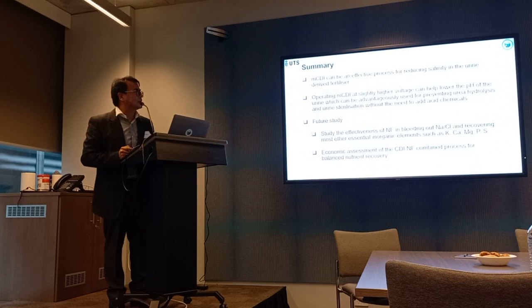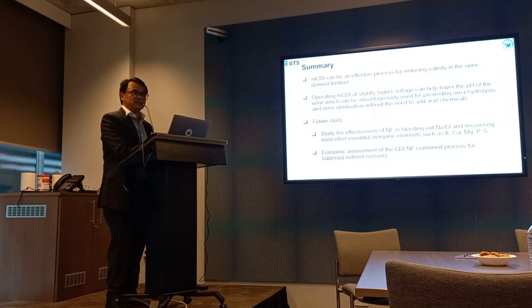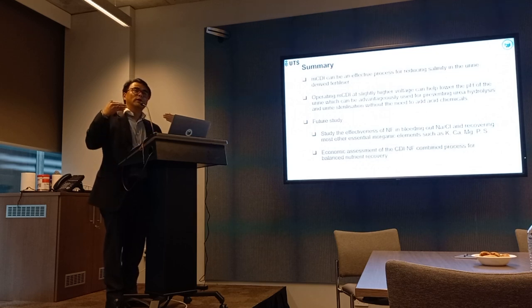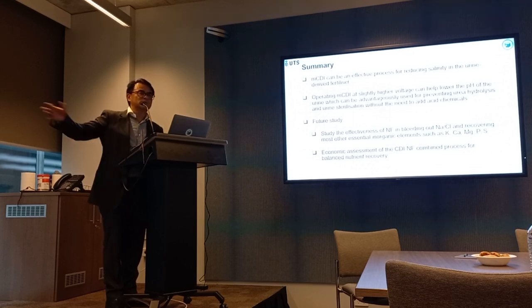So the summary is that the membrane capacitive deionization can be an effective process for reducing the salinity in the urine. Of course, we will have to combine it with nanofiltration to bleed out, because if you only have a urea solution that can be used, but the plants require other elements also, so you don't want them to be thrown away.